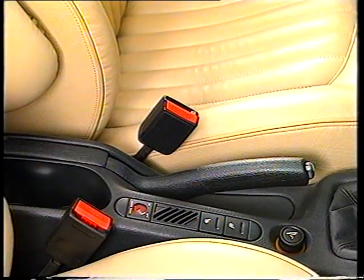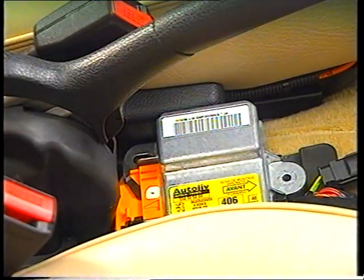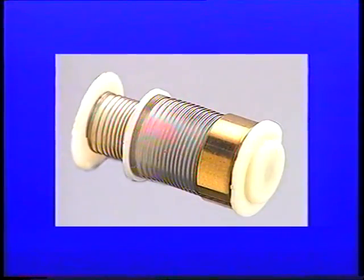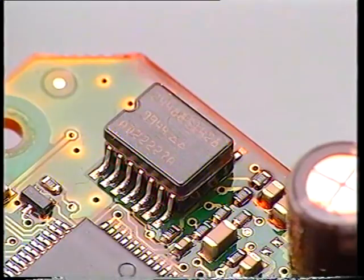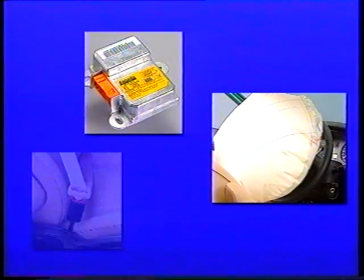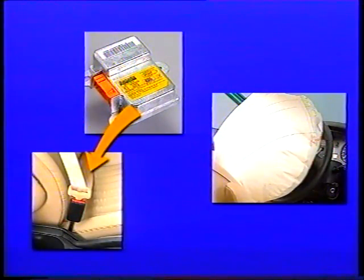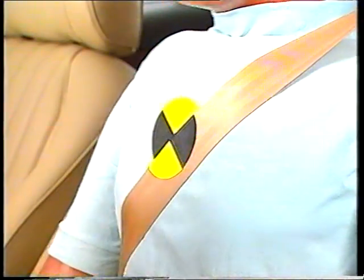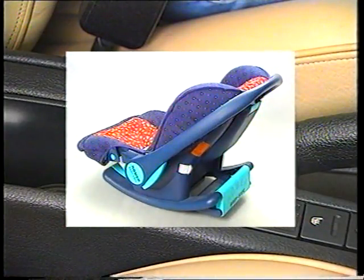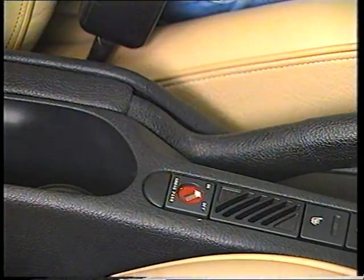The computer underneath the central console integrates the two sensors, a double spring electromechanical one and an accelerometer. The computer actuates the airbags as well as the pyrotechnic seat belts. When a child seat is in use, the passenger airbag can be temporarily switched off by means of a contactor.